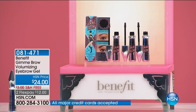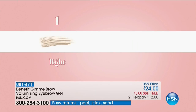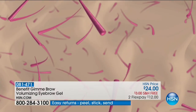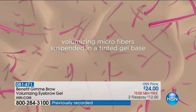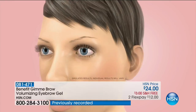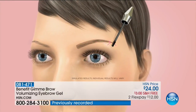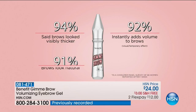Because if you're just joining us, we are giving you your brows back, girls. Take a look at this. This is Gimme Brow, a volumizing fiber gel. All you do is choose light, medium, or deep. Light if you're blonde, medium if you're brown-haired, and deep if you have black hair. This is where the magic happens. Microfibers in a gel base that actually puts the hair back into your brows. With the swipe of a wand, you literally will get the brows that you had 10 or 20 or 30 years ago. And why do you want those? Because it makes us look younger.